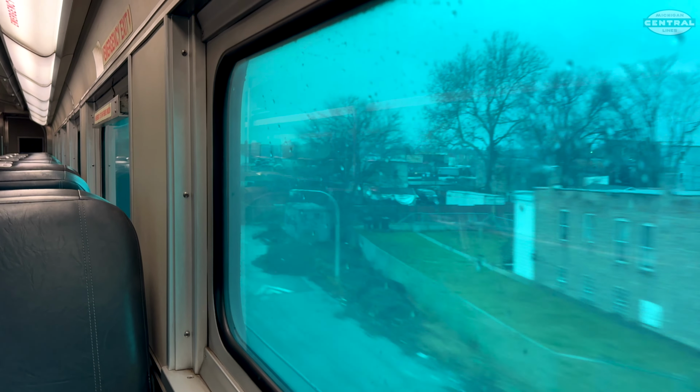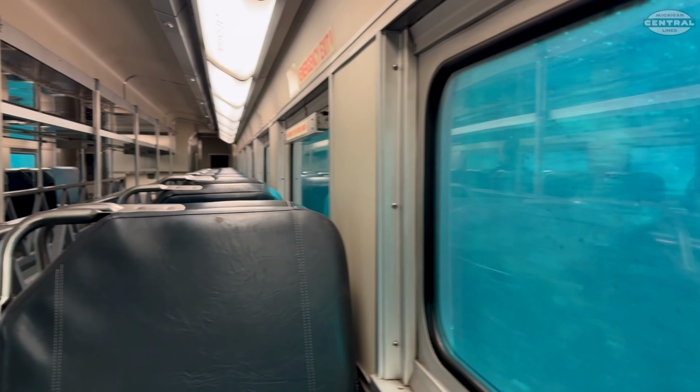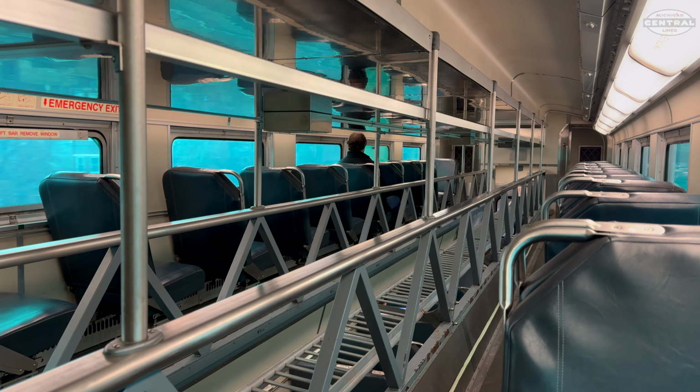Out on the main line, it was no time before we got to track speed. The ride in this old coach was a little rough at times, but it still was enjoyable. As a somewhat regular Metra rider, it was interesting to be on an express train for once and flying through stations that we normally stop. Here we pass by Harlem Ave as we continue on our journey.